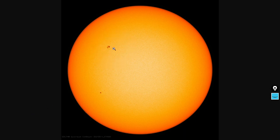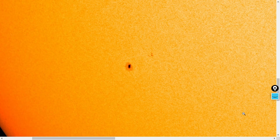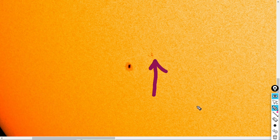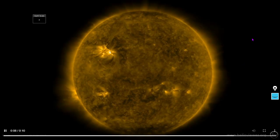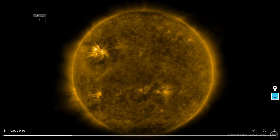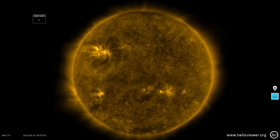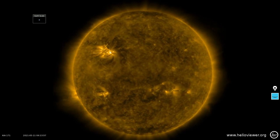Here's 2822, and here's 2823. Barely beta class, as this is a very weak umbra. The greatest possibility for significant solar flares comes from 2822. Here's a full disk view in 171 angstroms, my favorite wavelength. And we'll close things out with an equatorial view, which includes both sunspot groups.